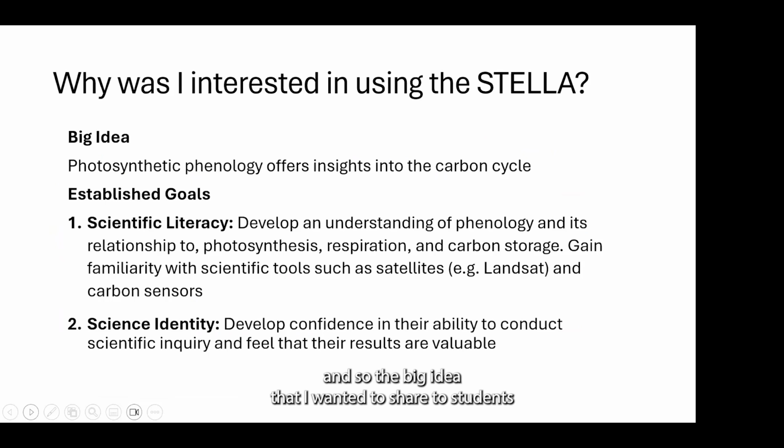And so the big idea that I wanted to share with students was that photosynthetic phenology can offer insights into the carbon cycle. Once again, I was looking specifically at ponderosa pine needles, similar to John. So how the greenness of those might change, and how that might tell us something about the carbon uptake potential.